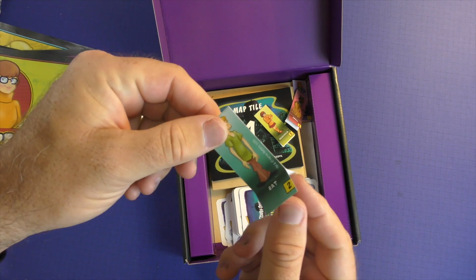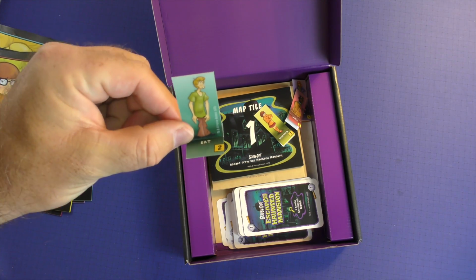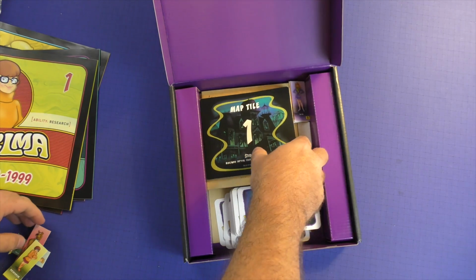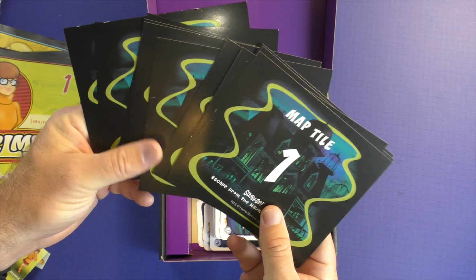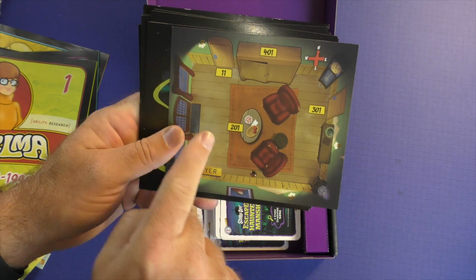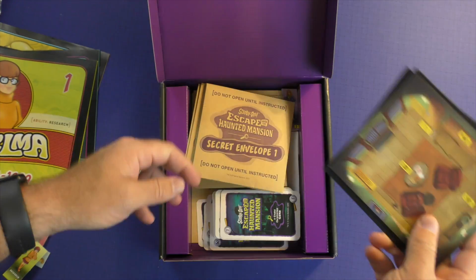Now the standees are going to have these little things like this. They're going to bend and they're going to stand up. And it works fine because this is really just a play through once game. I don't expect the components to be great, but you're going to get one of these for each of the 5 characters. Then you're going to have map tiles. I'm not going to show what's on the other side of these, but I can show you the first one because you'll be using it to start the game. It's not a spoiler, but you can see a room with numbers attached to it, and it's very easy to see, very colorful, as you can see right there.